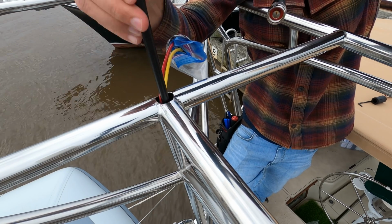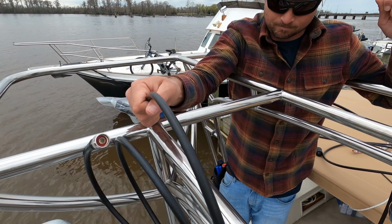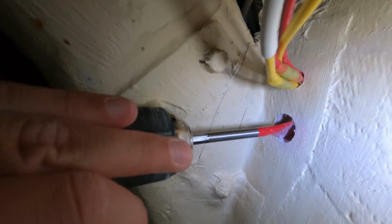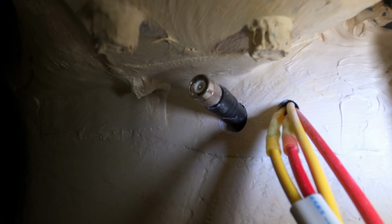Now that I was finished wiring the GPS antenna, it was time to move on to the Iridium Go antenna. To start, I've actually got to drill another hole from the portside cockpit locker into this propane locker here because this cable won't fit through the existing holes.